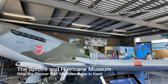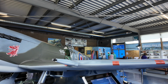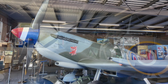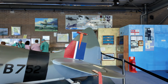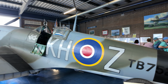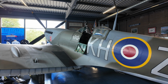This is a Supermarine Spitfire at the Spitfire-Hurricane Museum, where they have examples of both of these important World War II fighters on display. And here's another view of the Spitfire. Some say it's the plane that won the Battle of Britain, but the Hurricane was, some say, at least equally important.